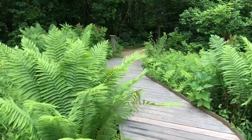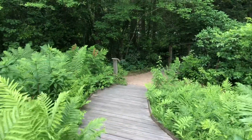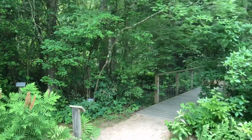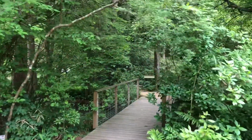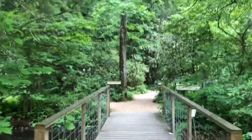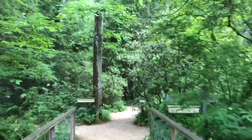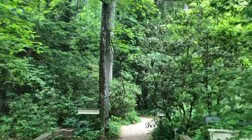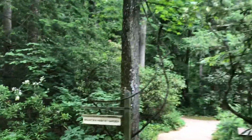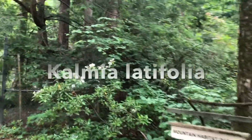I'm definitely a creature of habit. I take the same path every time I come. I can't help it. But I love this transition into what will be the mountain habitat up here, which looks like the Kalmia or the mountain laurel are starting to bloom. The rhododendrons have not started yet. But here is some Kalmia in flower.